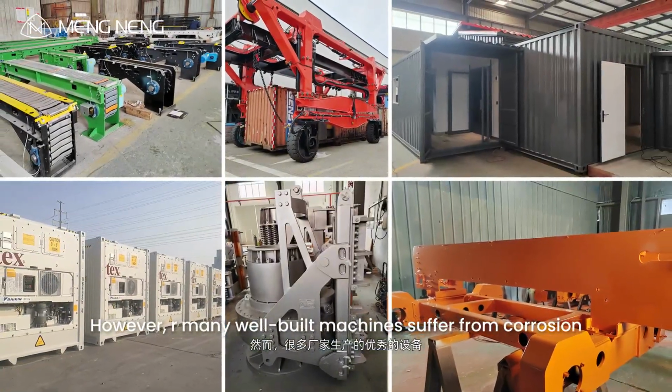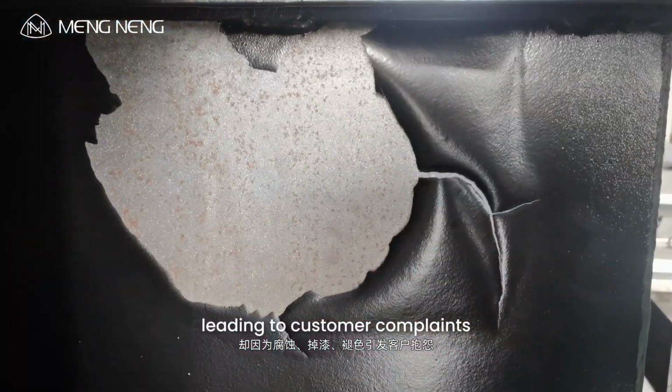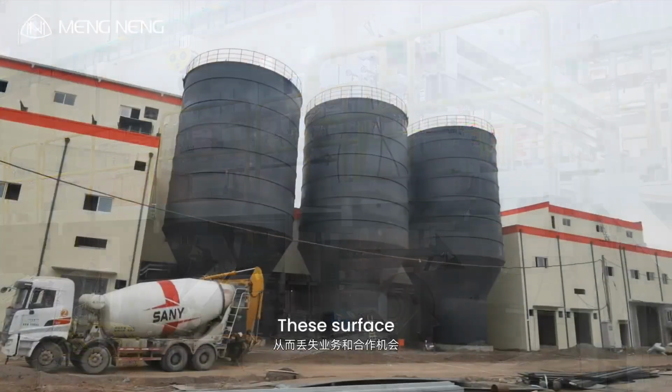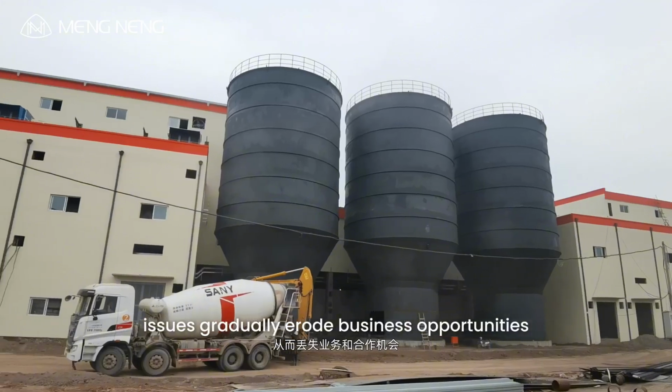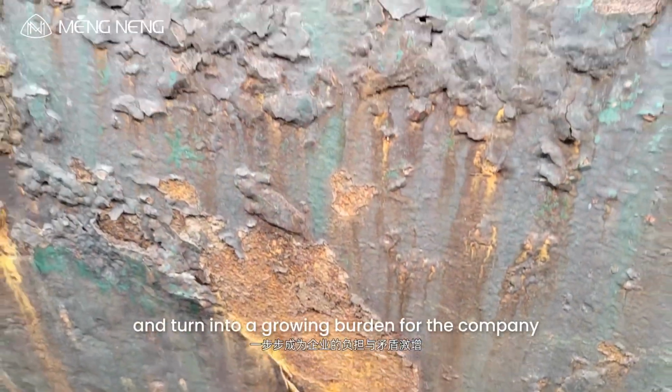However, many well-built machines suffer from corrosion, paint peeling, or fading, leading to customer complaints, frequent breakdowns, and even costly downtime. These surface issues gradually erode business opportunities, strain partnerships, and turn into a growing burden for the company.